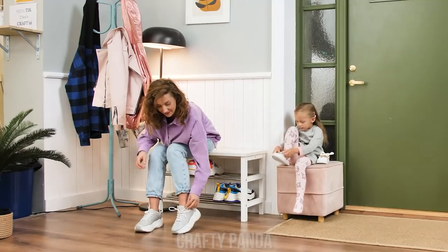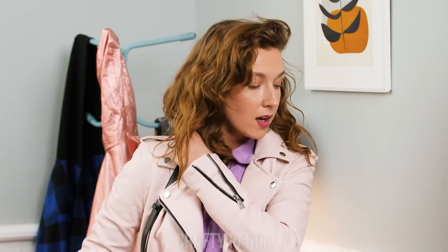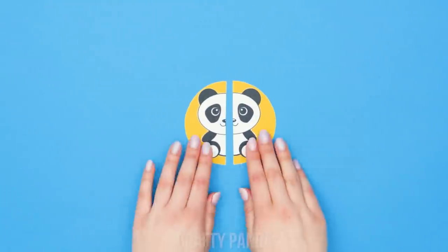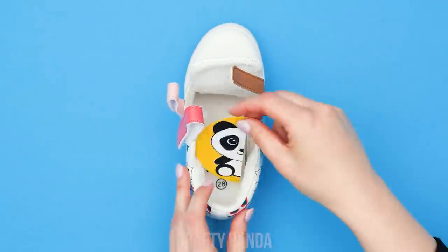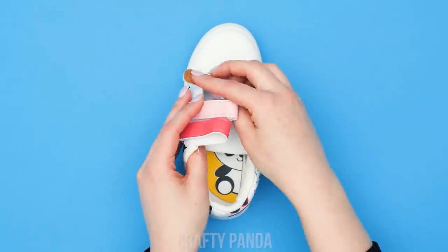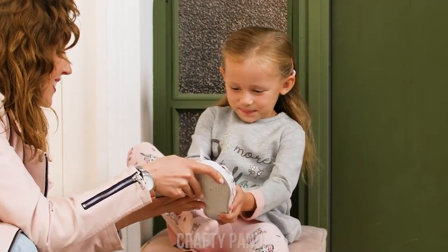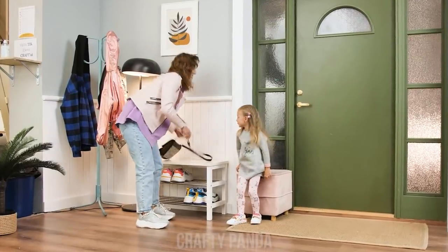Megan's getting ready for a walk. But what's this? Honey, you have two left feet. Her shoes are on backwards. Take a sticker and cut it in two. Glue it inside the shoes. Together, they make a picture! Now you'll know which is which. Thank you! Let's go for that walk, shall we?